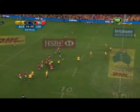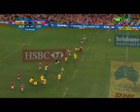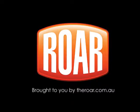As we go out to the wider screen on the next phase, now O'Connor is going to take the ball, and look at the space in behind the line and behind the winger, and look where's Folau's position on the right touchline. The Wallabies had plenty of opportunities in that first test, and they did a great job to get as close as they did, but they can do a lot better than that.